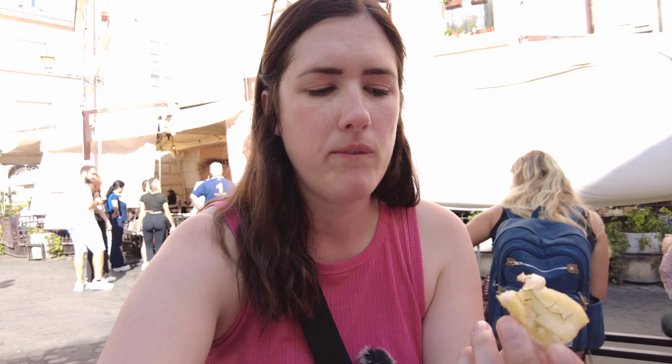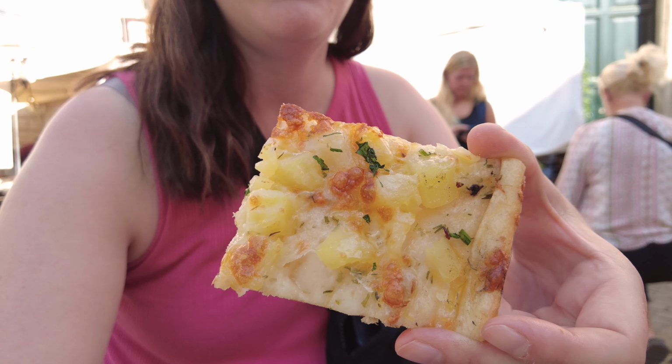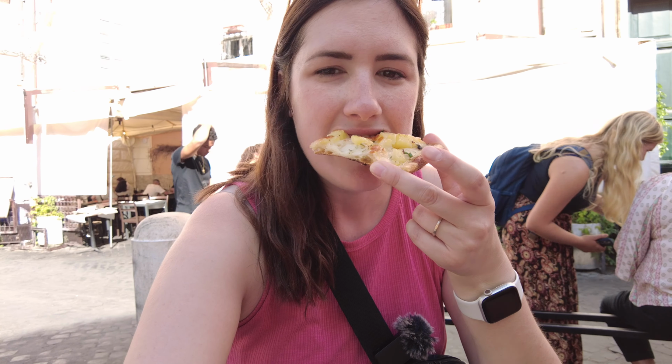The crust on this one seems to be a bit more crisp than the one that Dave was eating, but it's not hard to chew or anything like that. It's definitely extremely fresh. All right, the last one we got to try, because I was too indecisive about the potato pizzas, is this one here. Instead of the thinly sliced potato, it's got chunks. Then it also has cheese on this one.